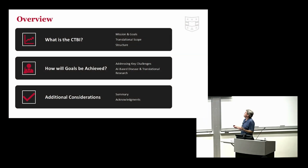So what is the CTBI? I kind of mentioned a little bit. I'm going to go through the mission and the goals in a little bit more detail. I'm going to talk about our scope of what we're going to be doing. I'm going to briefly talk about the early structure of the organization.